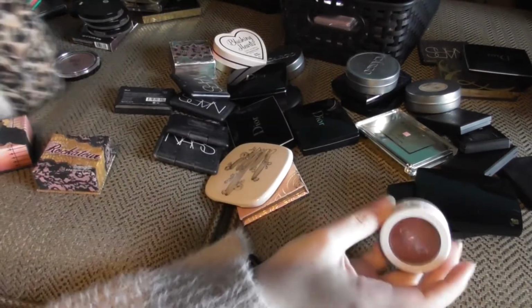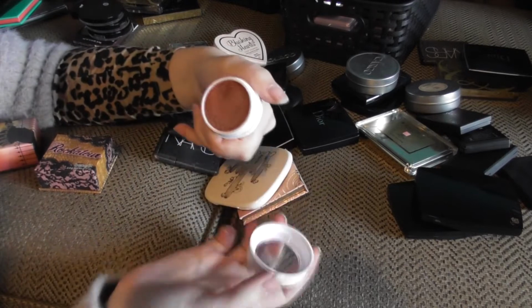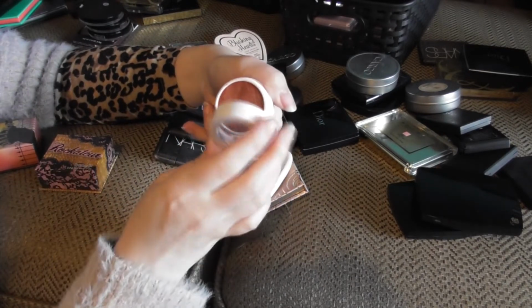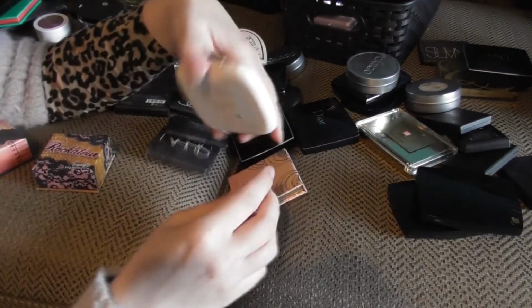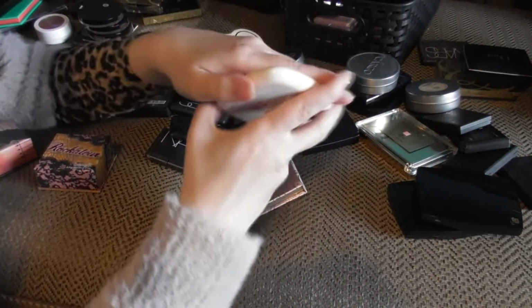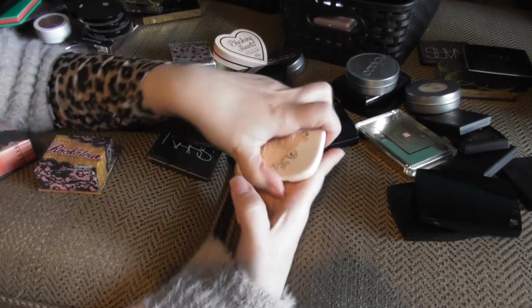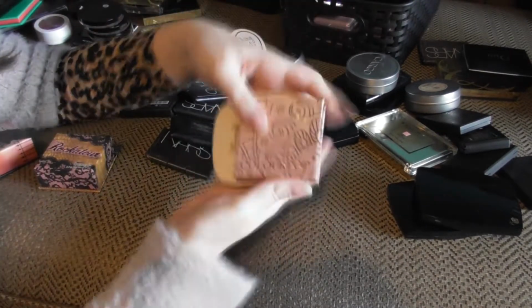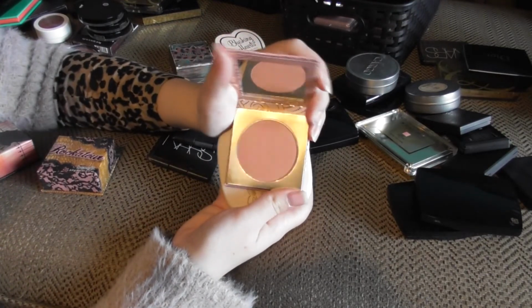I have my Colourpop blushes. I have this one in Swift. It's my only Super Shock cheek. Really dark and vampy. This one is in Crossroads, and it is a gorgeous sort of dirty peach. And one in Love Story, which is a really nice sort of muted rose.